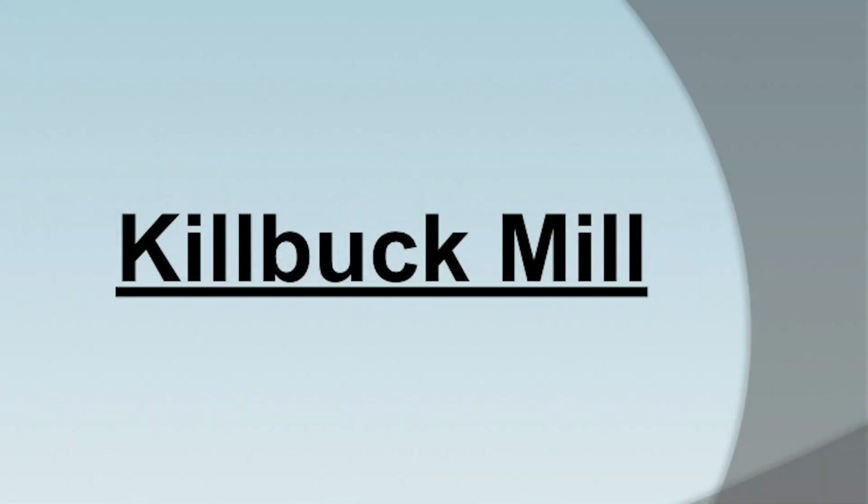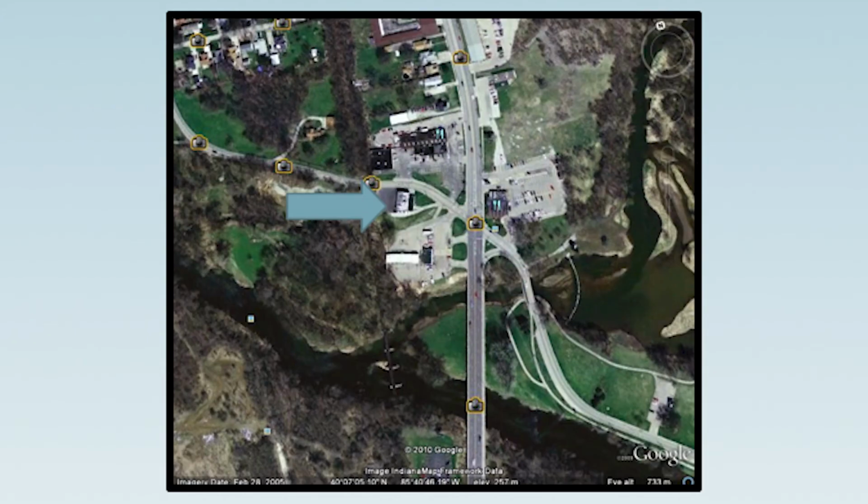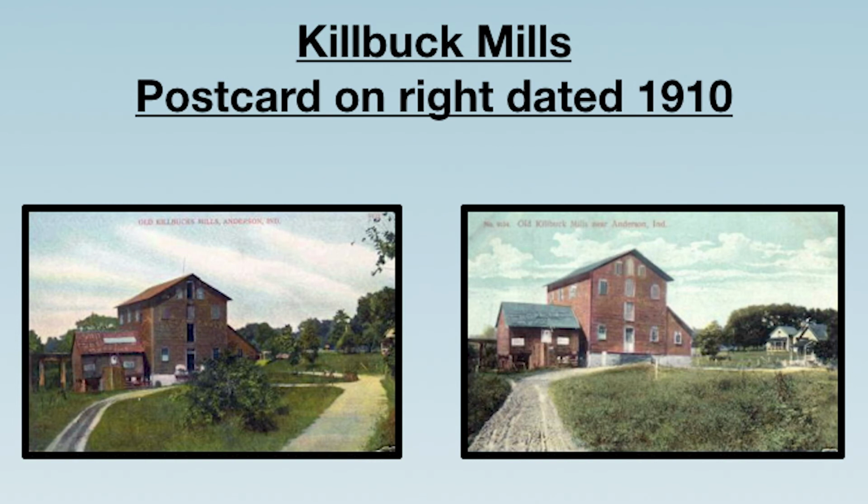And now the Killbuck Mill. The Killbuck Mill, to orient you, here's Frisch's on Broadway. Here's Broadway, here's Grand Avenue. Here's Maxwell's Trim Shop. Everybody with me? Well, Maxwell's Trim Shop sits on top of the site of the Killbuck Mill. And that is a couple of postcard views I have of the Killbuck Mill.